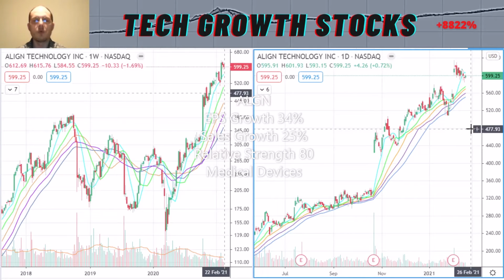When we look at the growth characteristics, these are very good as well. The EPS growth is good with 34%. And the sales growth is good as well with 25%. And the relative strength rating is okay with 80. So with these kinds of characteristics, I think Alliant is also a good 3D printer stock for 2021.